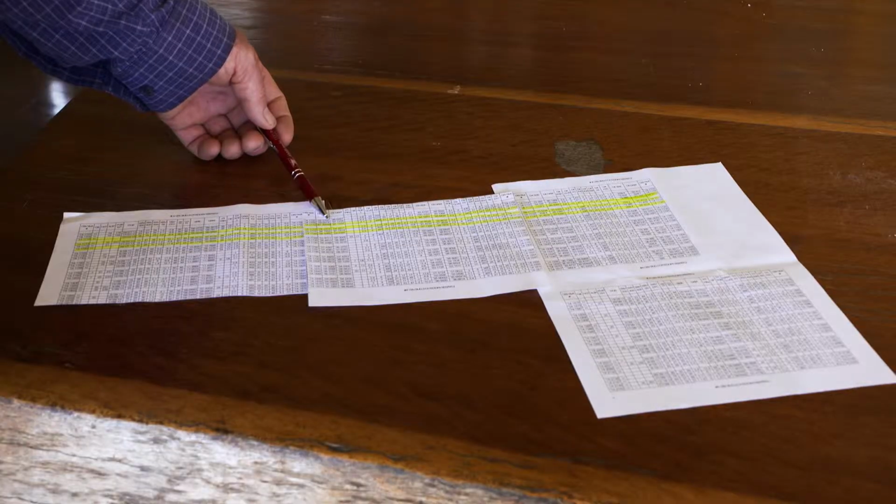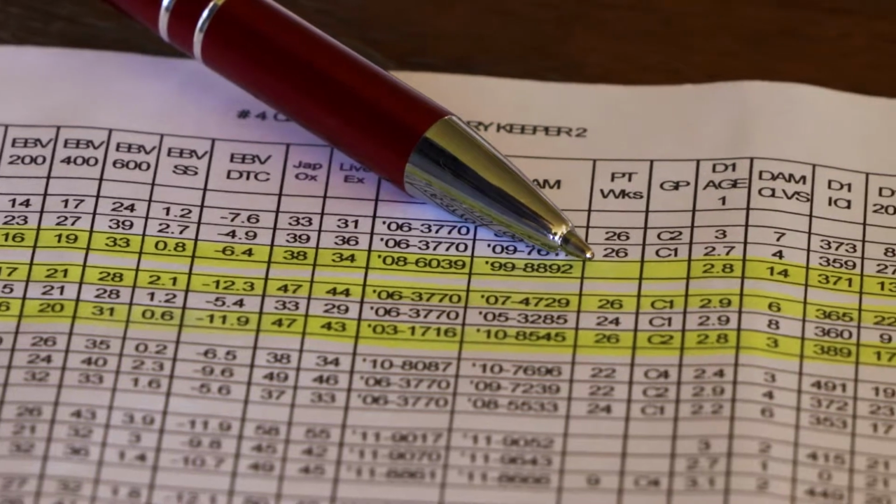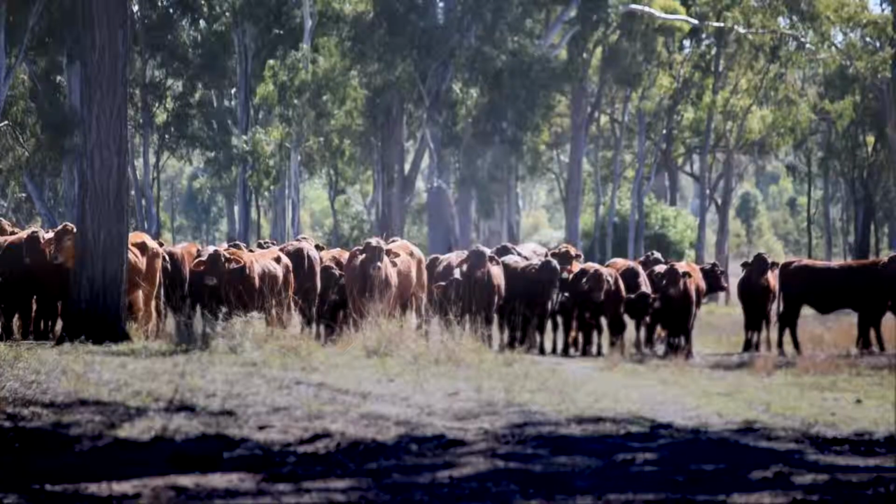So our focus is really on making this information as simple and as easy to make a decision on as possible for the commercial producers. So they can just look at a single number or a graph, for example, and make a decision there and then on which bulls to use, and those bulls will have the good genetics for fertility and the other traits.